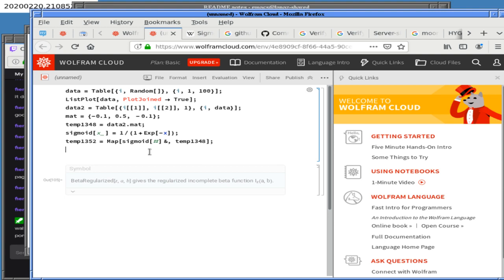I'm confused again. So you would have data and temp 132, and you want to find this magical matrix. You can just call it mat 2 and then put in three random values. Okay, so you want to create a new matrix, is that correct? Yes. Do you want it to have purely random values, or do you want to give it some numbers? No, you can just do purely random. This would be like the weights of the neural network, which you want to find.